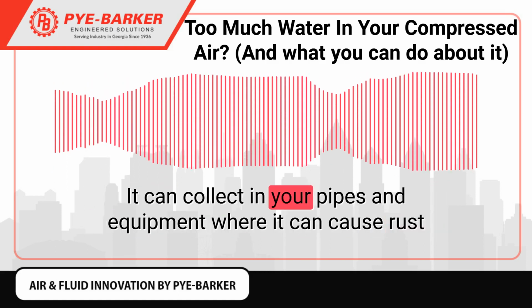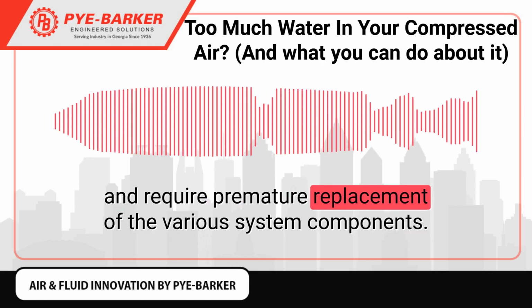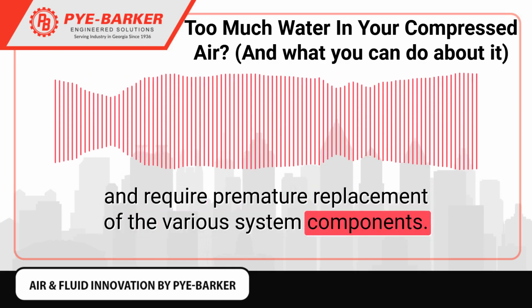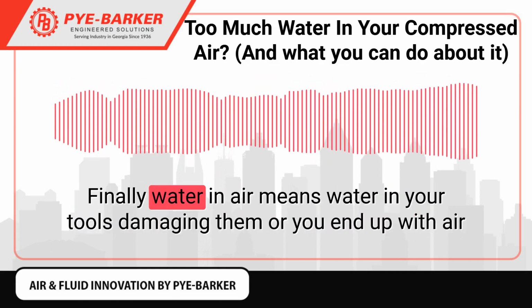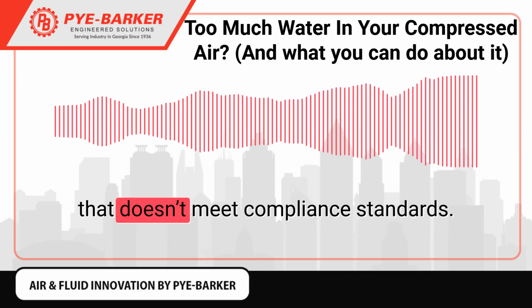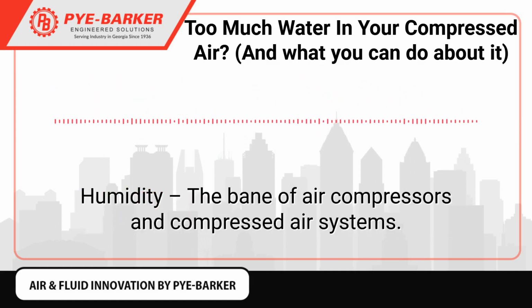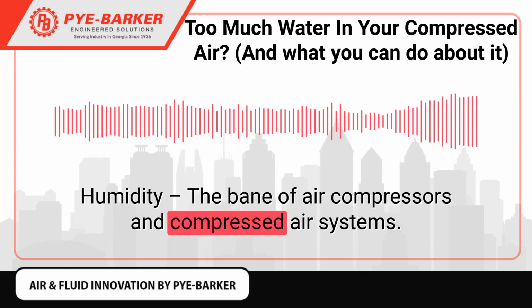It can collect in your pipes and equipment where it can cause rust and require premature replacement of the various system components. Additional leaks increase running costs. Finally, water in air means water in your tools damaging them, or you end up with air that doesn't meet compliance standards. Humidity. The bane of air compressors and compressed air systems.